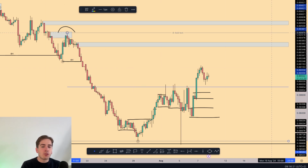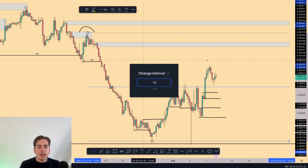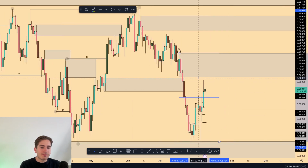When you kind of have all those demand zones and the supply zones opposite of each other, then I just tend to focus on the 4-hour and the daily to keep it clean. And then based on the 4-hour and the daily, I mean, at least you want that daily supply hit and then look for that short. So let's wait for that.